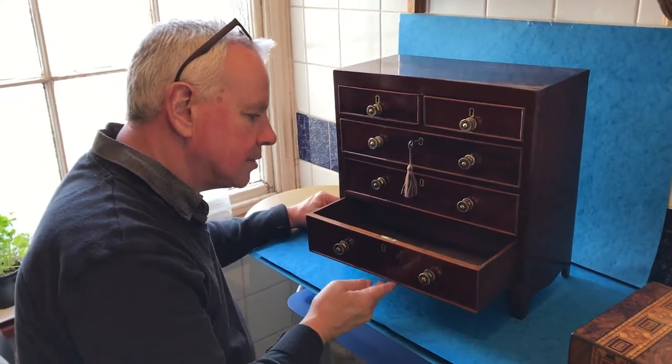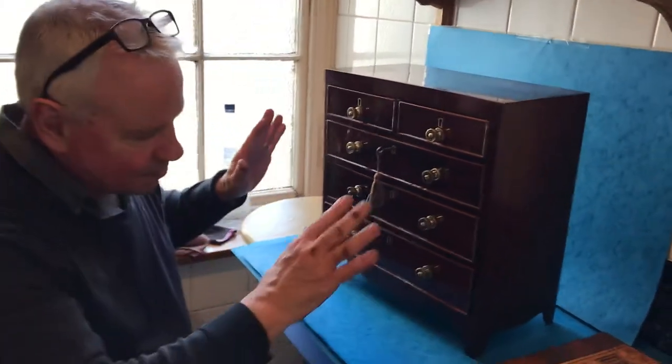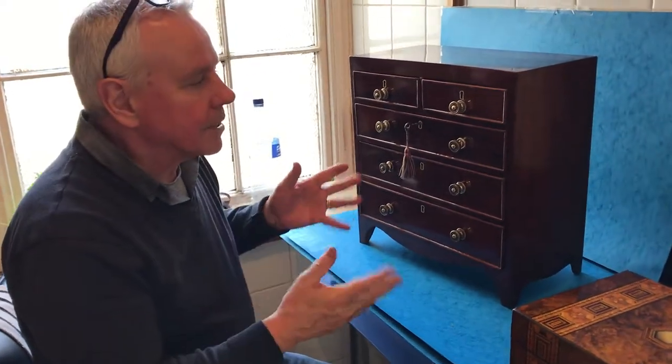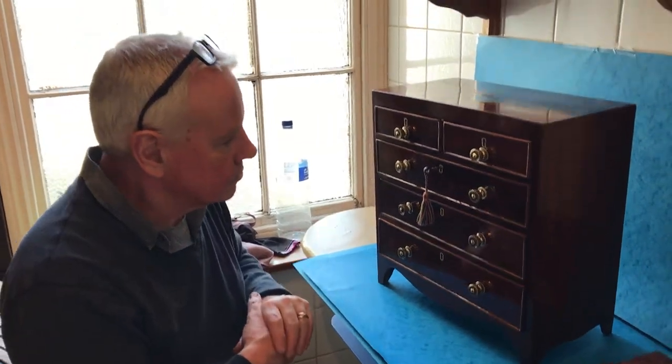But all the original linings inside. A lot of people like to call them apprentice pieces. This is probably not an apprentice piece, just a miniature, sort of like maybe tradesman sample. But nevertheless, a lovely little chest of drawers.